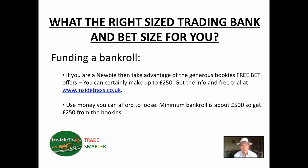Funding a bankroll. Well, if you're new to this, you may well also be new to online bookmakers. They have very generous free bet offers, and you can certainly turn those free bet offers into at least £250 cash. It will take a bit of time, but it's worth the effort. It doesn't take a huge amount of time, actually. You can get info and a free trial at the website. Use money you can afford to lose, which I've said before, and a minimum bankroll is about £500. So do go and get that £250 from the bookies if you can, if you're starting out.